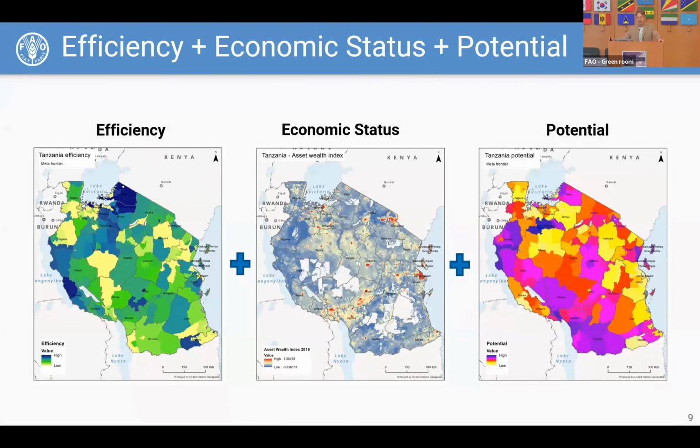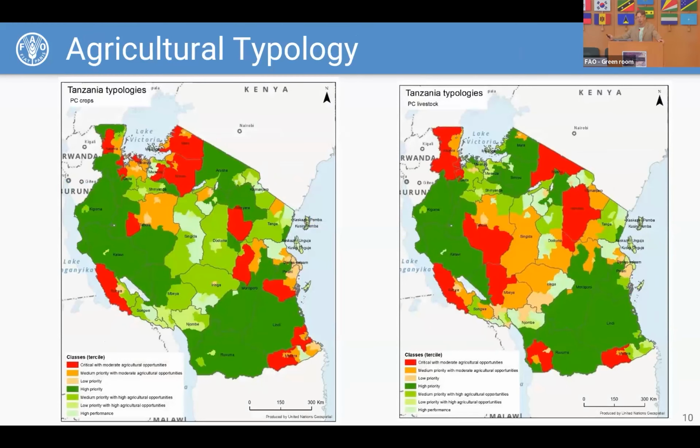So putting these three maps together, we end up with these typologies. So these are just two examples that I have on the screen today. The first one is for crops on the left-hand side, and on the right-hand side, we see one that refers to livestock. So the difference will have been in the input data sets that we use in this analysis. So some of the data sets would be the same.